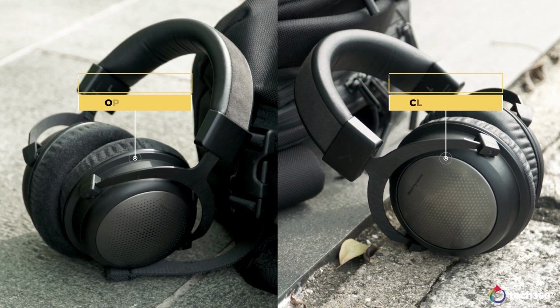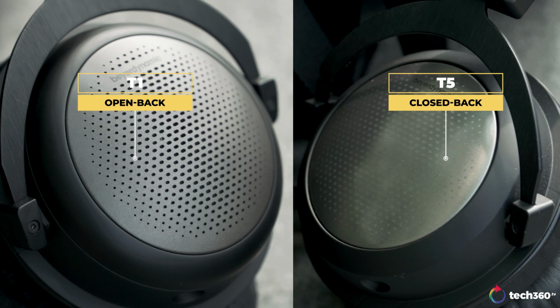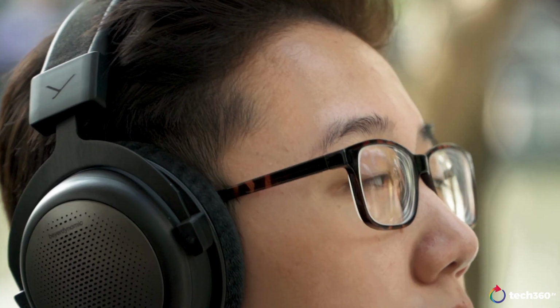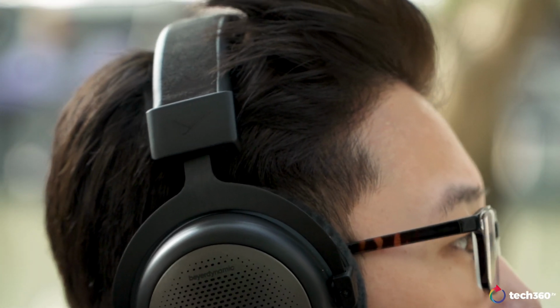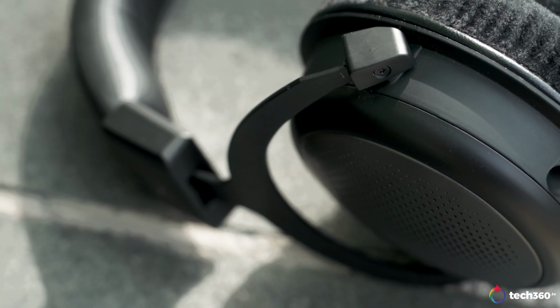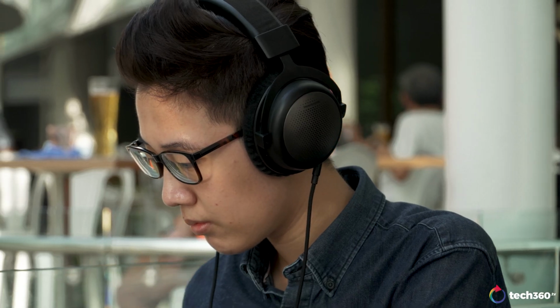Moving on, let's talk about the design. The main difference between the T1 and T5 is that one is an open back headphone while the other is closed back. It's easily seen from the ear cups. The T1 has open grills while the T5's grills are filled in. For the uninitiated, open back headphones allow air to pass through the ear cups, essentially trading off sound isolation for an airier, clearer sound and better soundstage. The downside is that people around you will be able to hear what you're listening to, since there's sound leakage. You'll also be able to hear the world around you, so these are best suited for home listening instead of bringing them on public transport.